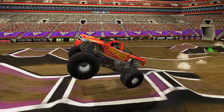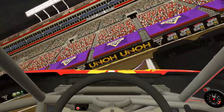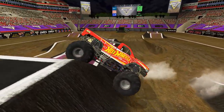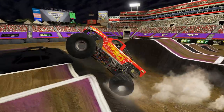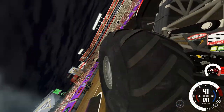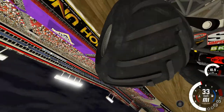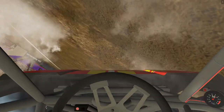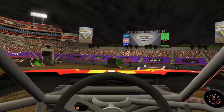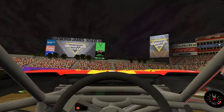Big air. Nicely done. Nicely done. He's a little sideways now in the berms. Right over the top of the crush cars. Oh, and he's back upside down. Can he power out? Oh, let's see if he can power out of that. Yes, yes, he can. All right. Way to go, Hot Wheels.